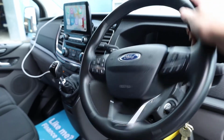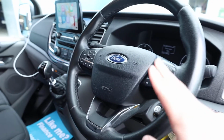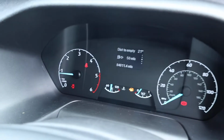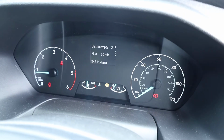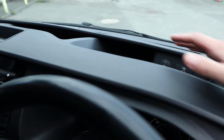We've also got, of course, as always on the Limited, the leather multifunctioning steering wheel. On the left hand side you've got your cruise control, and on the right hand side you've got your onboard computer controls here as well. If we have a look at the mileage, 84,811 miles, and you can see it's all idling correctly, it's all up to temperature, and there's no warning lights there on the dashboard. Up on top of the dashboard then, a USB point and a 12-volt socket, and plenty of storage up here.